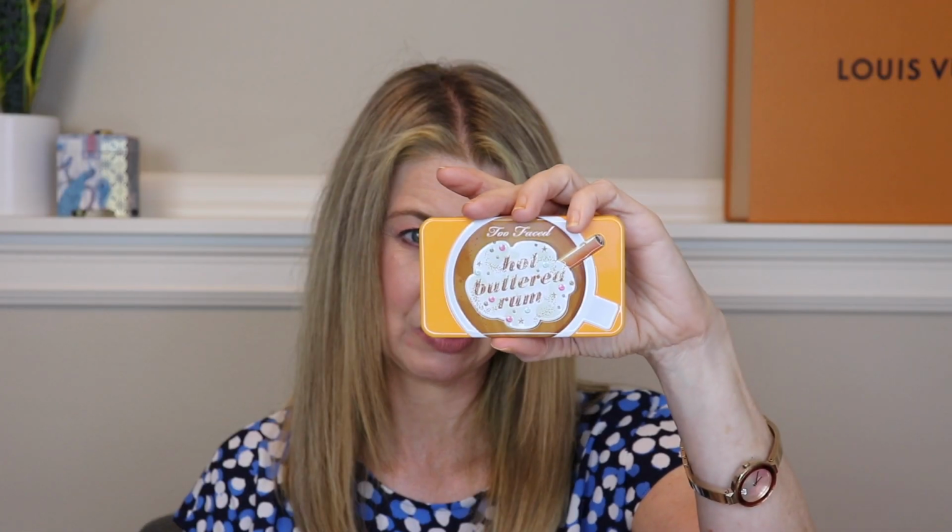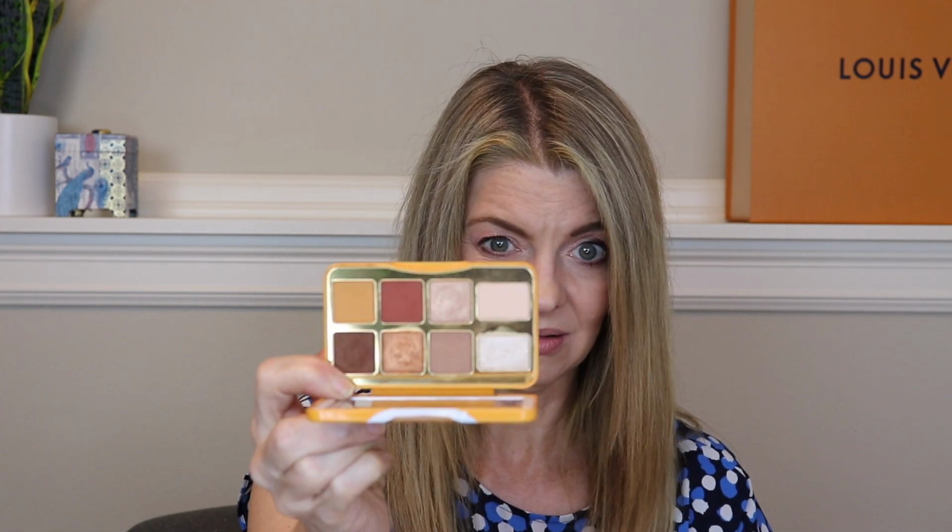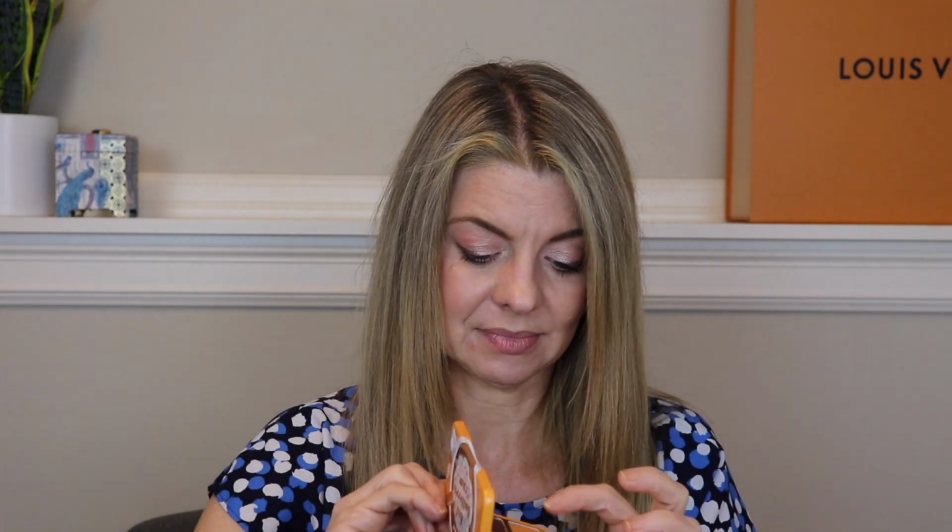And last but not least, this is a mini, was it last year? The Hot Buttered Rum. I do actually like the minis. Again, how many times can I say that's the palette that's in my wheelhouse? But it is. It's neutrals. It's got a rust and that kind of goldy color. It's a pretty color. I will keep that. This year they have something about fruitcake, and I want to go see it. But yeah, I'm going to be tempted by that.